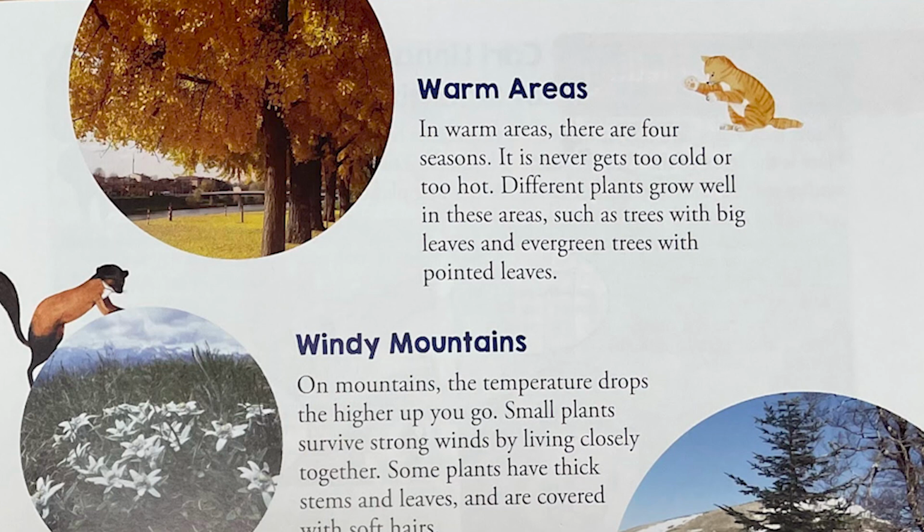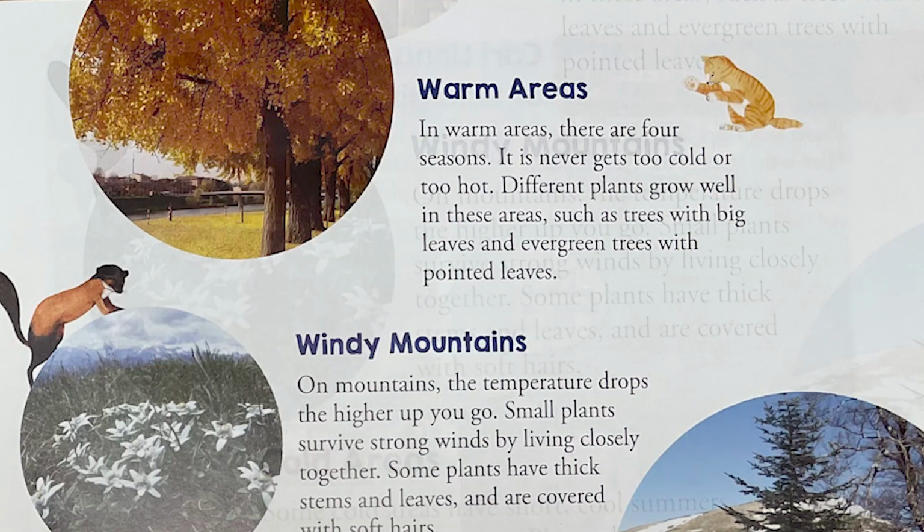Warm areas. In warm areas, there are 4 seasons. It never gets too cold or too hot. Different plants grow well in these areas, such as trees with big leaves and evergreen trees with pointed leaves.